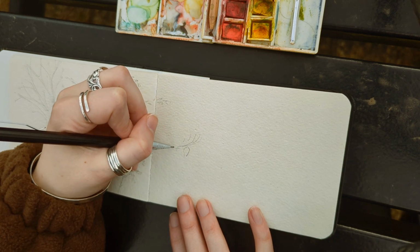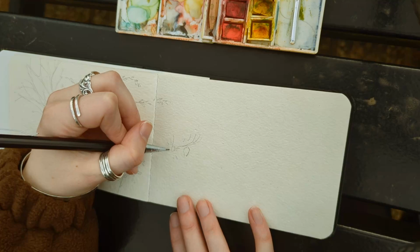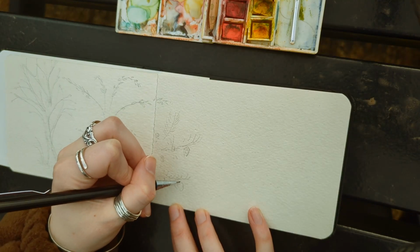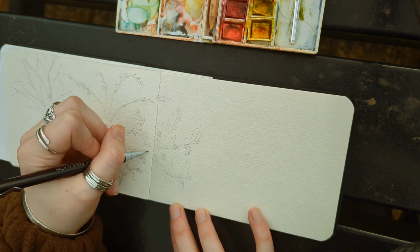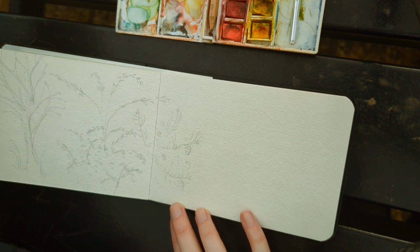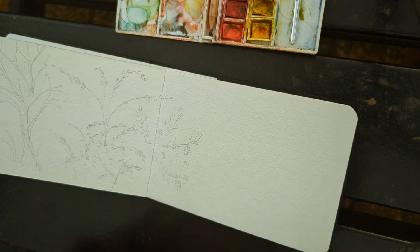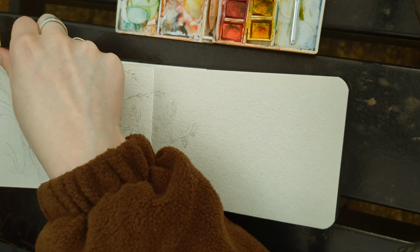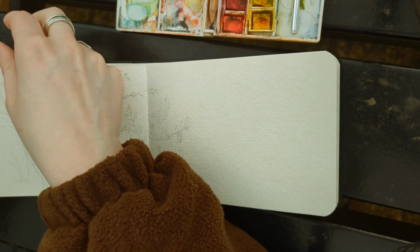But I imagine a lot of artists will relate to that, where you start a sketchbook, you have plans, and then as soon as something goes wrong, the urge to use that sketchbook kind of goes away a bit. And so I know for me at least, having a rule that there are no rules is helpful.